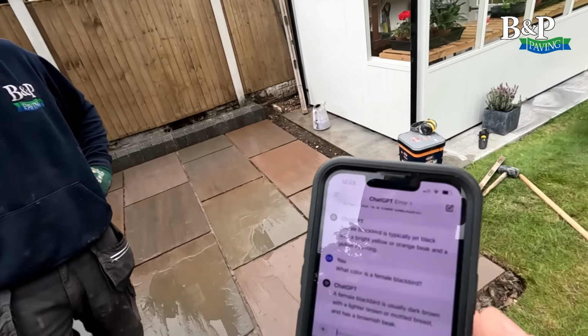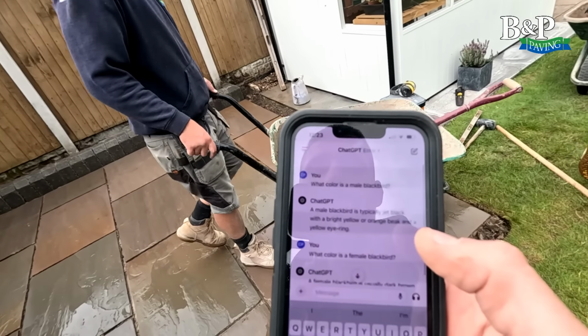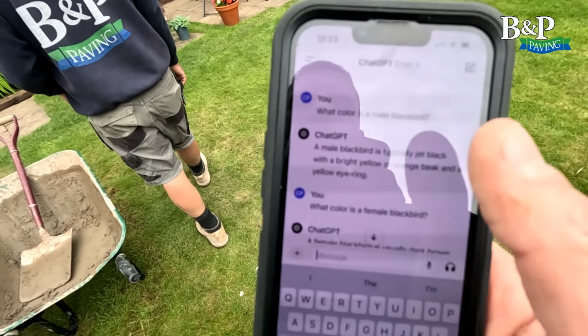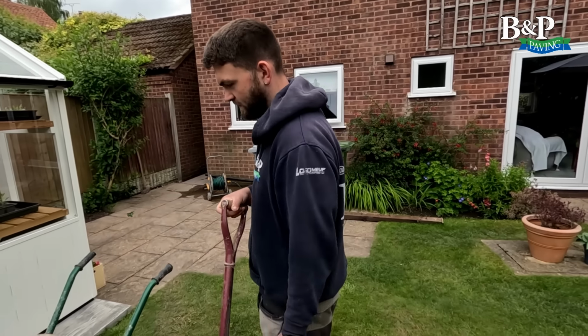The Stig. Right, we've asked ChatGPT, and it turns out that actually a male blackbird is black with a bright yellow or orange beak, and a female is brown. So, old Stinky the Stig was right.